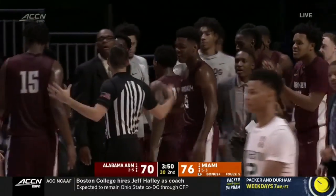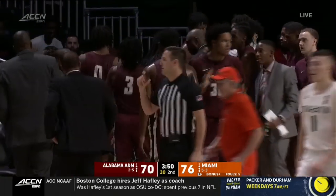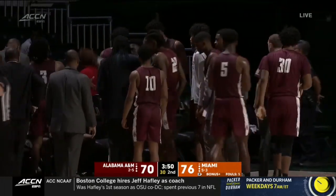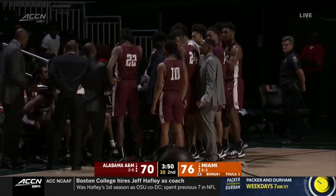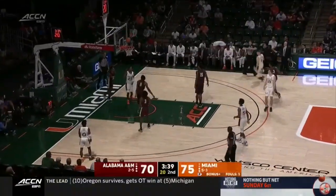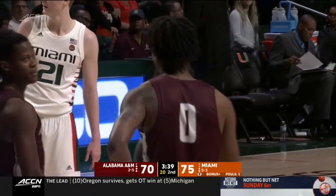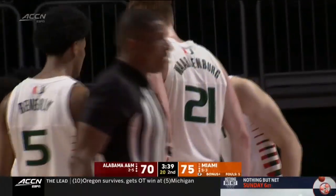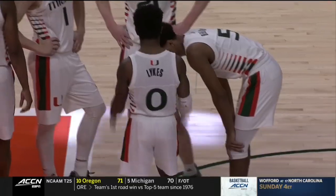Cameron Alford in double digits with 10. It's a 2-possession ball game with 3:50 to go and a timeout on the floor. I think it was number 4, if I'm correct, and I think that's contesting shots. Alabama A&M has gotten some open shots in this game, and a lot of that credit goes to Alabama A&M. Their spacing has been good, but I think they've broken them down off the dribble and some turnovers. We have another timeout.